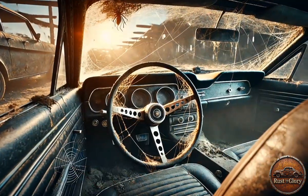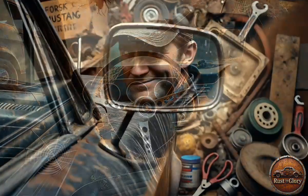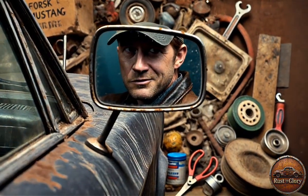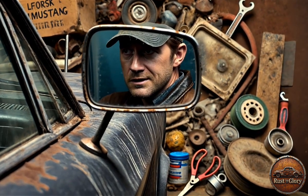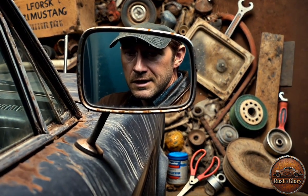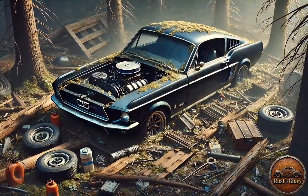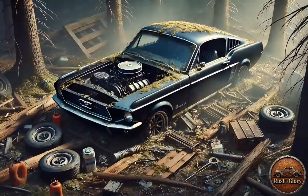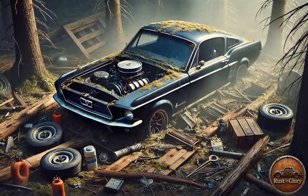Why the Mustang? Well, my dad had one when I was a kid, a shiny red beauty that I wasn't allowed to touch. Restoring this wasn't just about the car. It was about rekindling that nostalgia, mixed with a hefty dose of, what have I gotten myself into? Day one, I found a rat's nest in the glove box. That's when I decided this restoration wasn't just a project. It was going to be a battle.